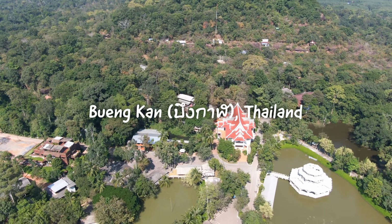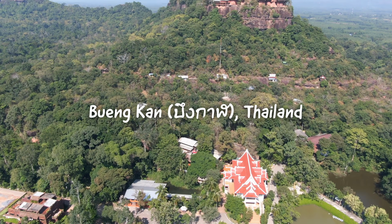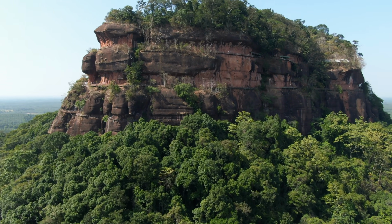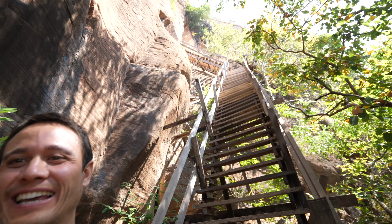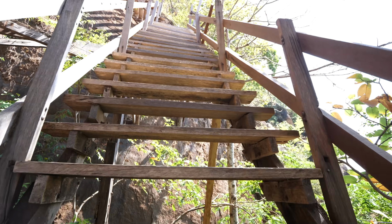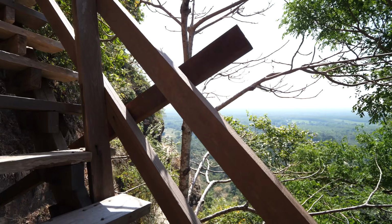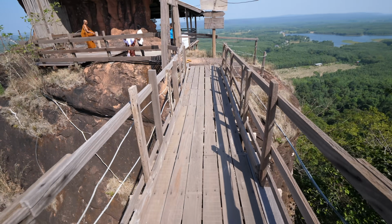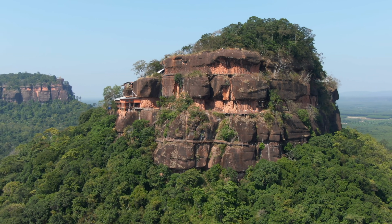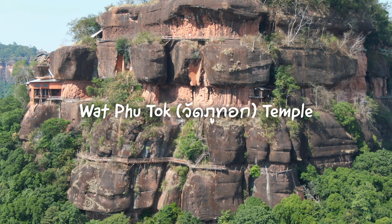It's Mark Wiens. I'm in Bueng Kan province, which is in the remote Isaan Mekong River region of Thailand. And one of the most famous iconic sites in this province is a temple called Wat Phu Tok, which is one of the most spectacular, one of the most unique temples in all of Thailand. It's built on the side of and on top of this huge red rock mountain.